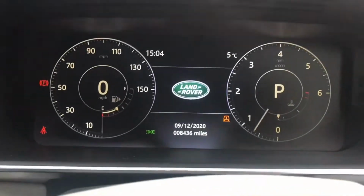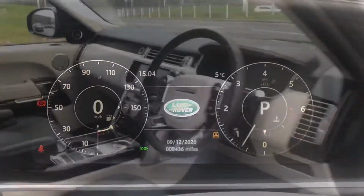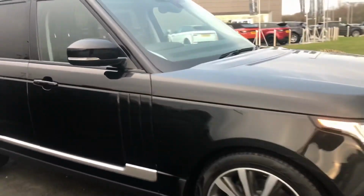This car only has 8,436 miles on the clock. And stepping back outside the vehicle, that was the Range Rover Vogue.